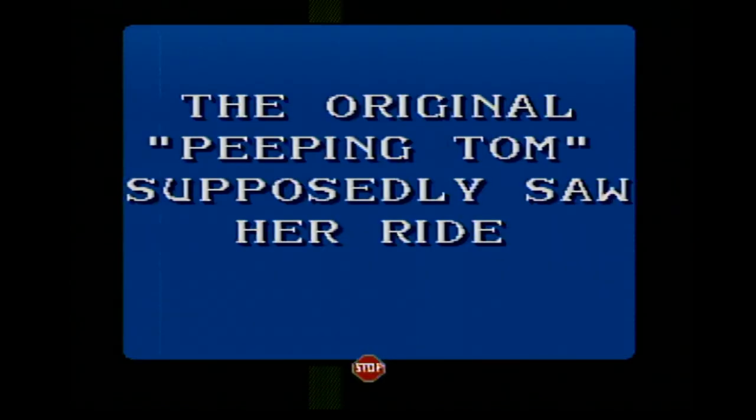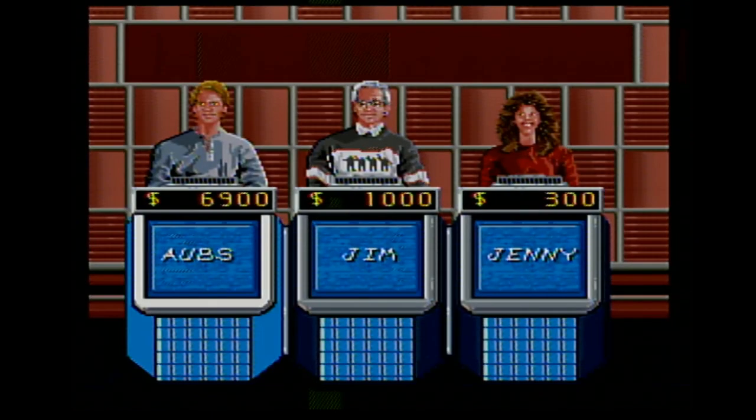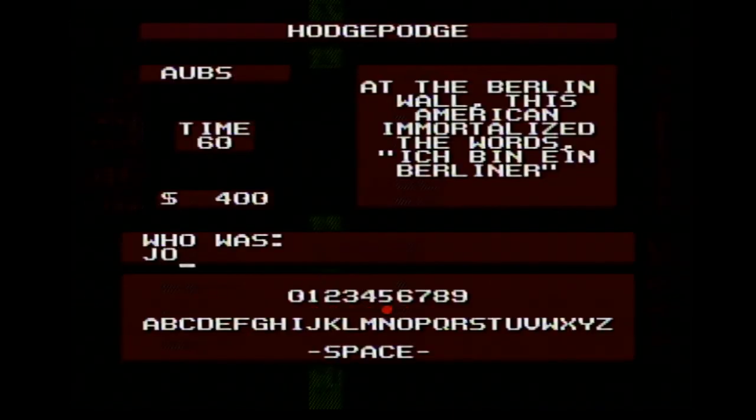Hodgepodge, 200. The answer is: the original Peeping Tom supposedly saw her ride. Who is Lady Godiva? Let's go hodgepodge for 400. The answer is: at the Berlin Wall, this American immortalized the words, "Ich bin ein Berliner." Who is John F. Kennedy?